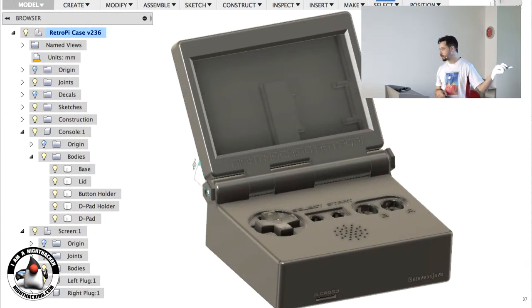This is the software I used to design the case, called Fusion 360 from Autodesk. They have a free student license, and they also have a free hobbyist or startup license. It's expensive software, and it actually works really great. But you can get a free license if you're using it for hobby projects.